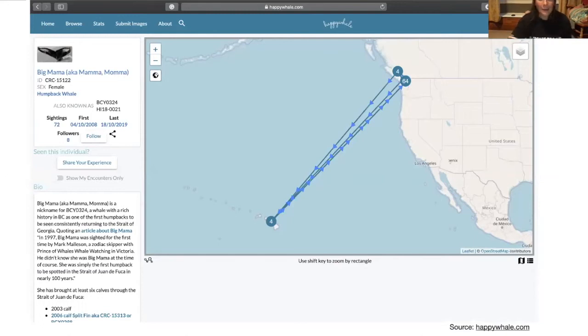So as an example, this is an amazing website called happywhale.com, where you can upload your photos of the underside of a whale tail. It will cross-reference them and match them to a specific whale. So this whale is called Big Mama. She was spotted off the west coast of Canada many, many times. She's quite famous in those parts. So that is her summer feeding ground. And then she heads down to Hawaii for her winter breeding grounds. And we now know that simply through photos.